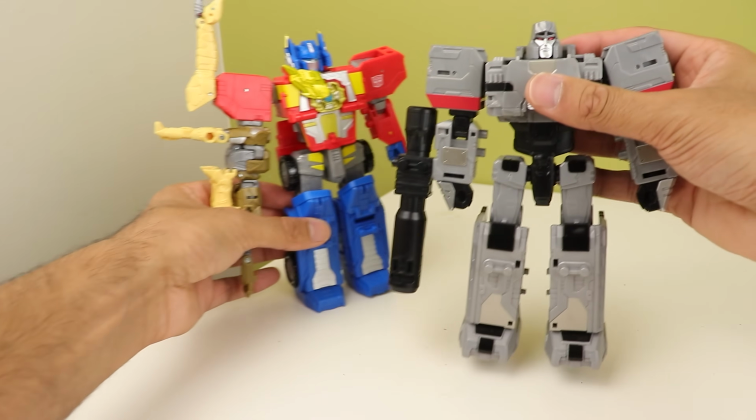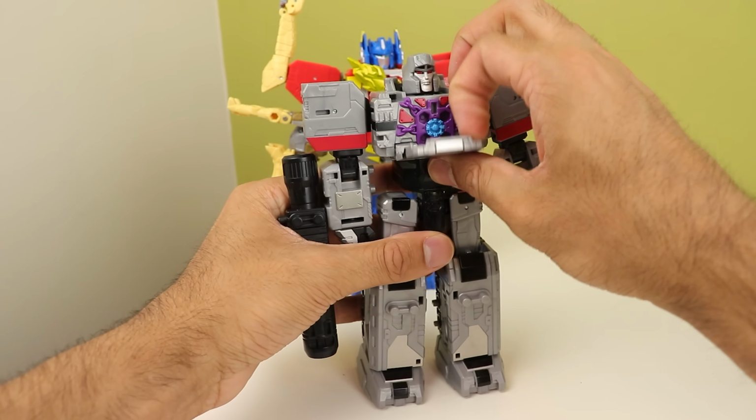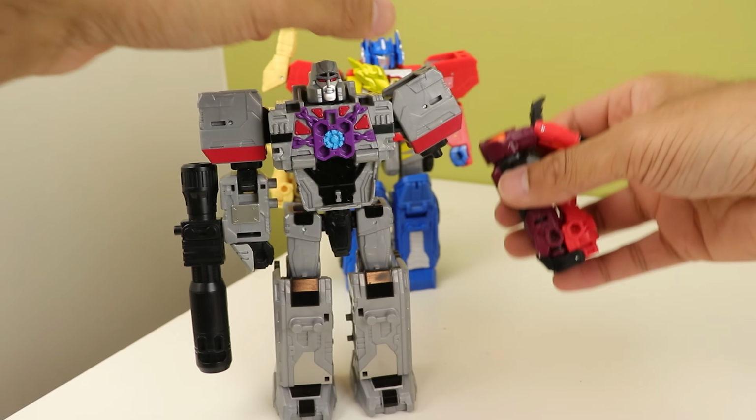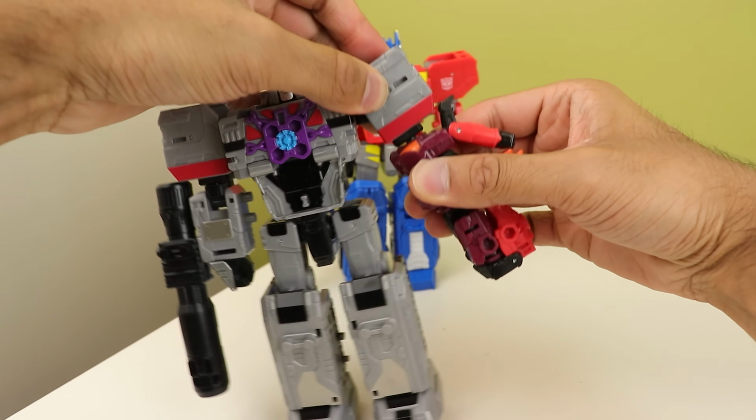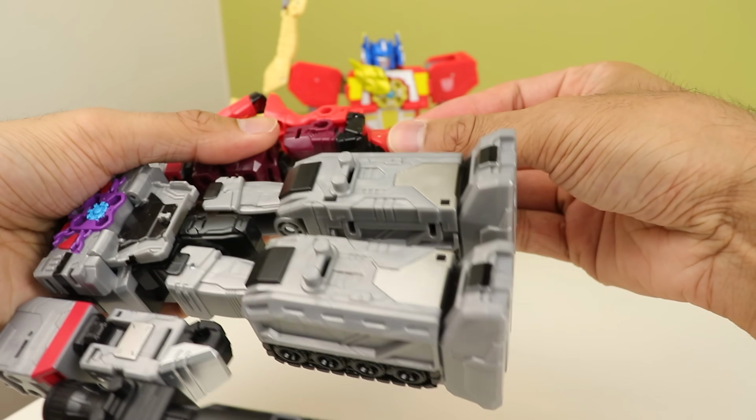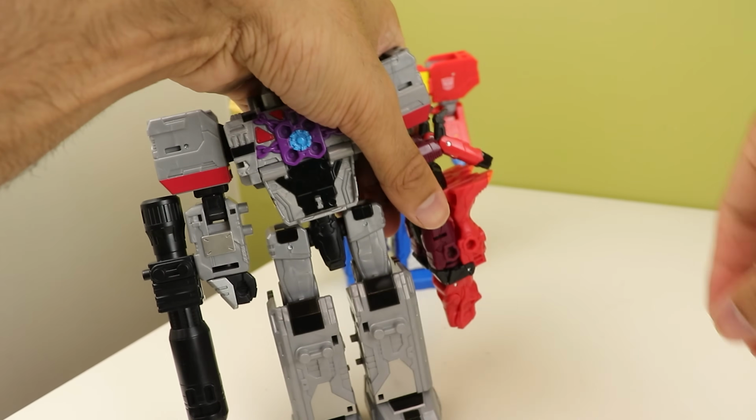So Megatron's sort of like the same thing, right? Robot mode, you fold this down. We're going to take this arm off, just because I want to be different. We're going to plug Captain Volca in. I'm going to take the dinosaur head and plug the dinosaur head into the bottom here.